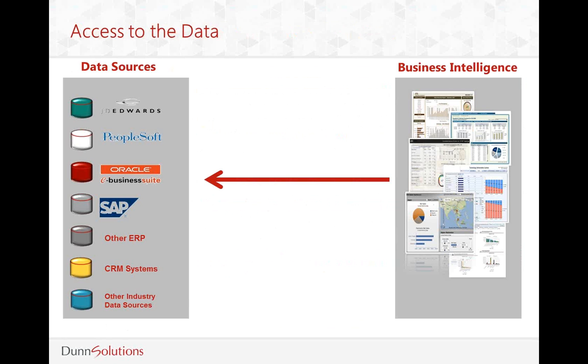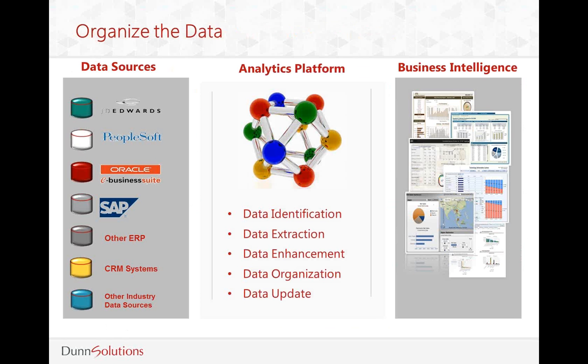So what happens is the users ask for the data, and then IT delivers it back. And what happens then? Well, they need more. And so this is an iterative process that goes back and forth because the requirements change all the time. They need more data. They need different data. They need data from different sources. And going through this process doesn't give them access to immediate information or real-time data. So what you really need is a platform.